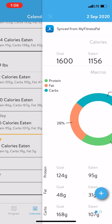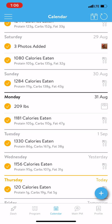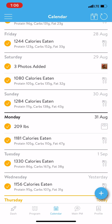So let me look at another day real quick and then we'll wrap it up. Hoping this helps a lot more with me speaking about what you've done with your MFP logs.